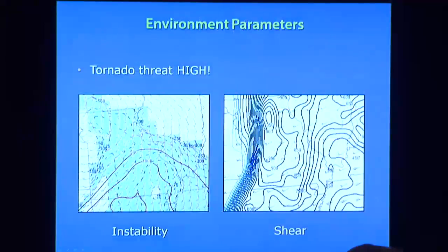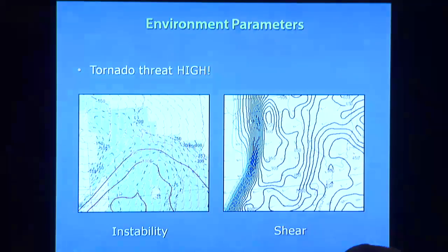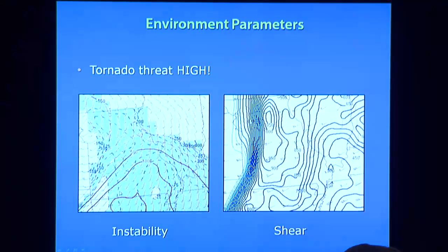If we look at just a couple of the environment parameters, if we look at instability, this is low-level instability. We have almost 1,000 joules per kilogram of 0 to 3 kilometer CAPE at this time. So very strong low-level instability. Coupled with that is very, very strong low-level shear. The 0 to 1 kilometer, I think this is effective shear here, is approaching almost 1,000 meters squared per second squared, which is off the charts. So as you can see with my top bullet here, your tornado threat is high.